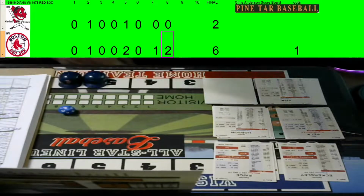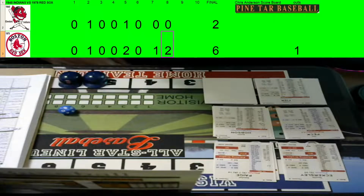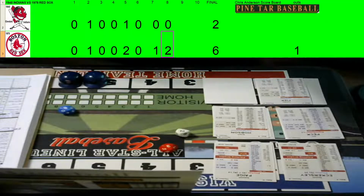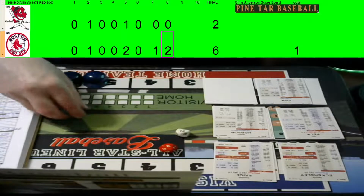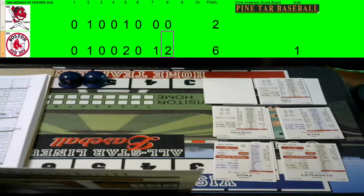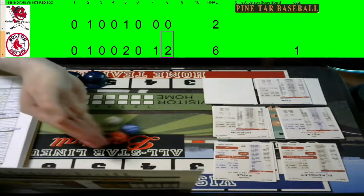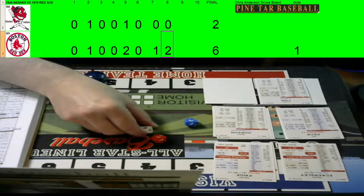And that brings up Butch Hobson. Hobson's going to be co-MVP with Eckersley. He's knocked in 2 runs with a double and a homer. 6-2 Red Sox. Fisk at 3rd, 2 outs. Paige deals to Butch Hobson. That's a 32, and that will be a range play in honor of our good friend Kurt Berglund. Get to the kitchen. It's a range check. And it's a 3. That's an 18.